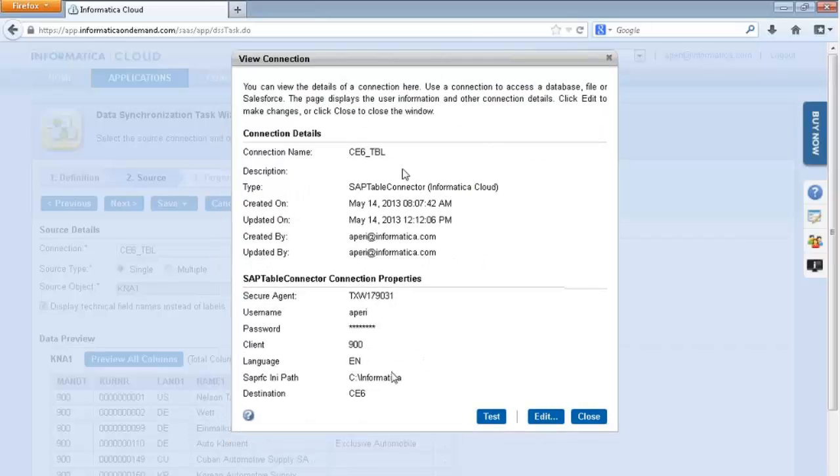Here the type is SAP table connector. And here are the parameters that are required to get connected to the SAP instance. One of the key parameters is the SAP RFC.ini, and this is very similar to your tnsnames.ora or odbc.ini file, but this is in the proprietary format of SAP.